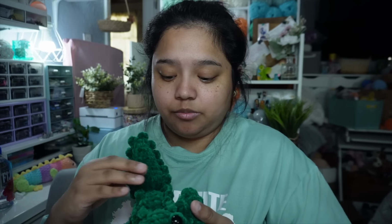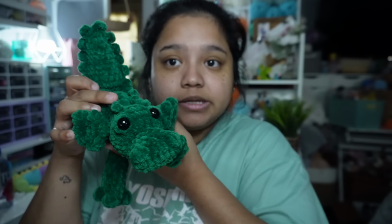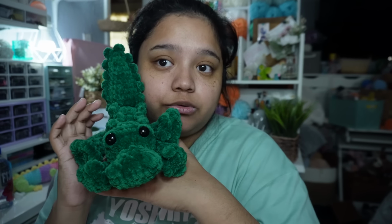I can definitely make the bobbles if you guys want, but I think he looks so cute with the spikes on his back. Look at him. Everything is no sew. The only thing you surface crochet are the spikes. You do that in the body, and the tail is actually just crocheted into the round, just like its little legs. But yeah, I think he's so cute, and his name is Arlo, so he is even cuter.